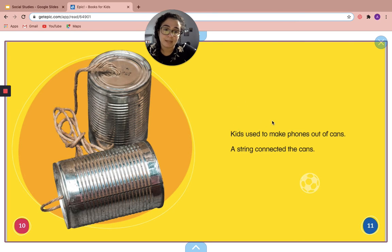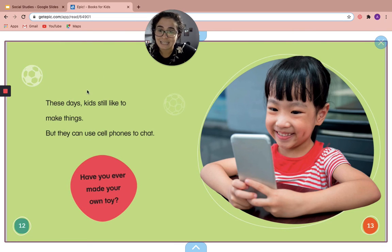Kids used to make phones out of cans. A string connected the cans. This looks really cool. Have you ever made a phone out of cans? I used to make a phone out of cans when I was a little girl and when I was playing with my little brother. It was a lot of fun. These days, kids still like to make things, but they can use cell phones to chat.